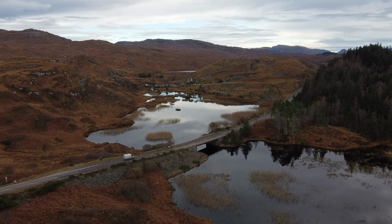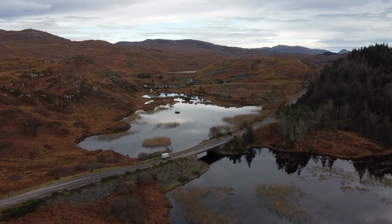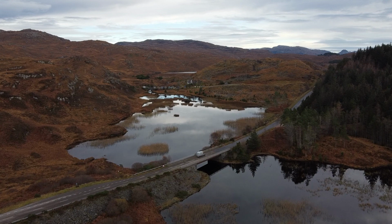But before we got there, we got yet another opportunity to see the beautiful landscape that Scotland has to offer, as well as meeting some local residents too.